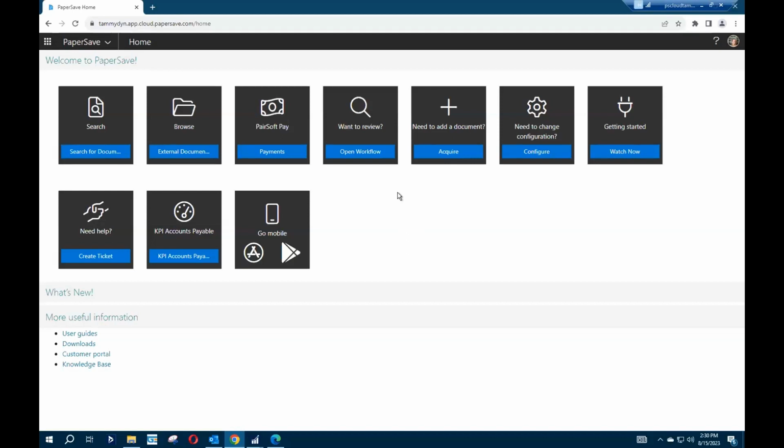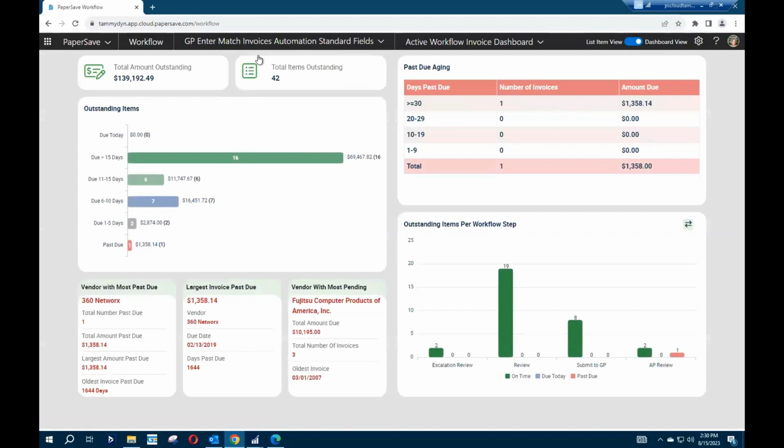They can get into PaperSave many different ways. But as an accounts payable admin, I'm managing a lot of invoices, PO related, non-PO related. Where are they? When are they due? And one of the things that PaperSave gives you is a tool that I wish I had when I was an AP admin: our dashboard.